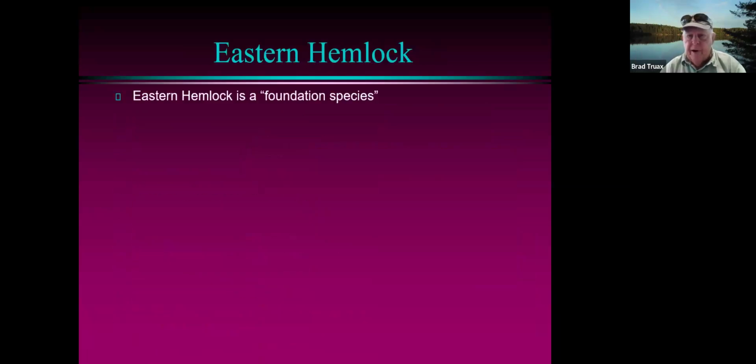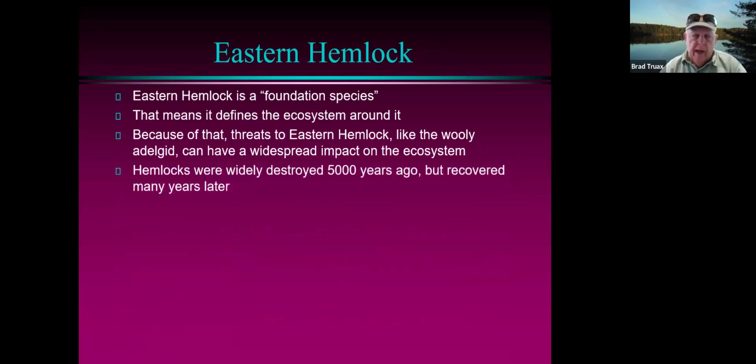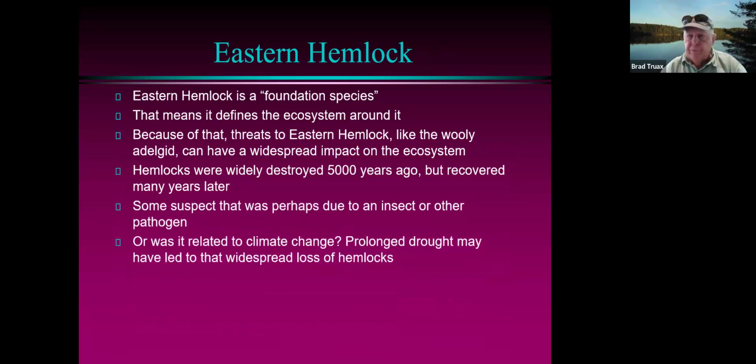As we mentioned, hemlock is a foundation species, and that means it defines the ecosystem around it. Because of that, any threats to the hemlock, like the hemlock woolly adelgid, can have a widespread impact on the whole ecosystem. Hemlocks actually were widely destroyed about 5,000 years ago, but subsequently recovered many years later. Some suspected that was due to an insect or other pathogen, but others have suspected it might have been related to climate change. Prolonged drought may have led to the widespread loss of the hemlocks.